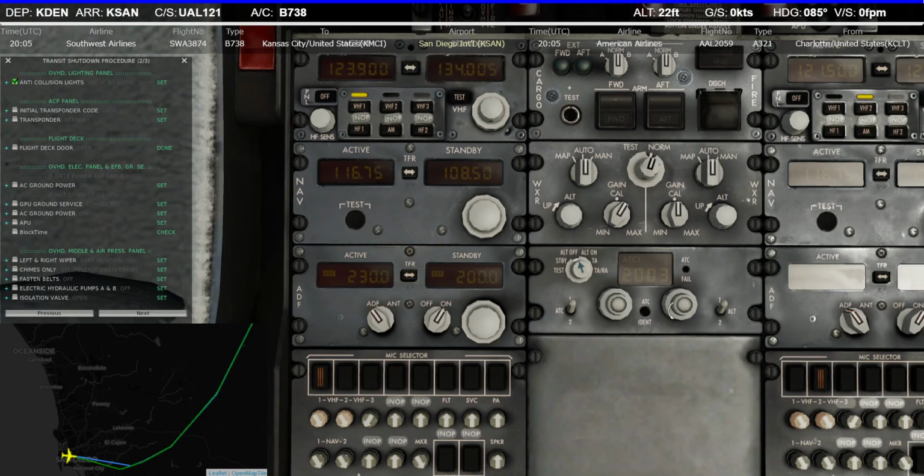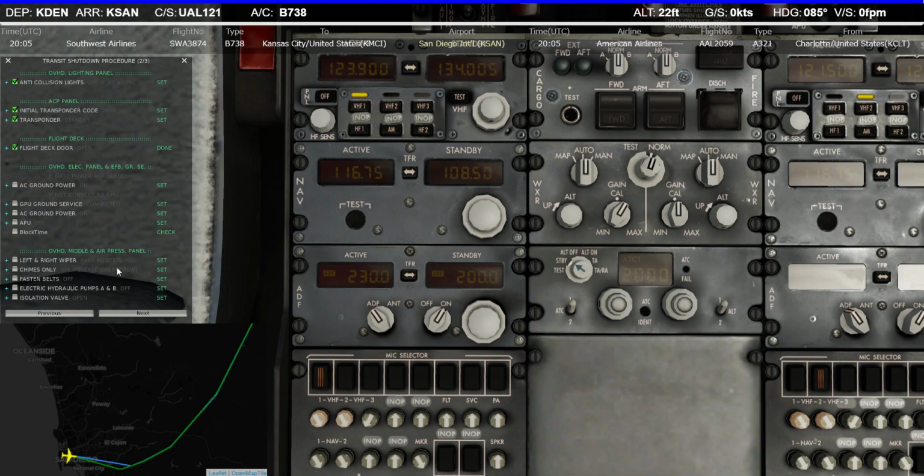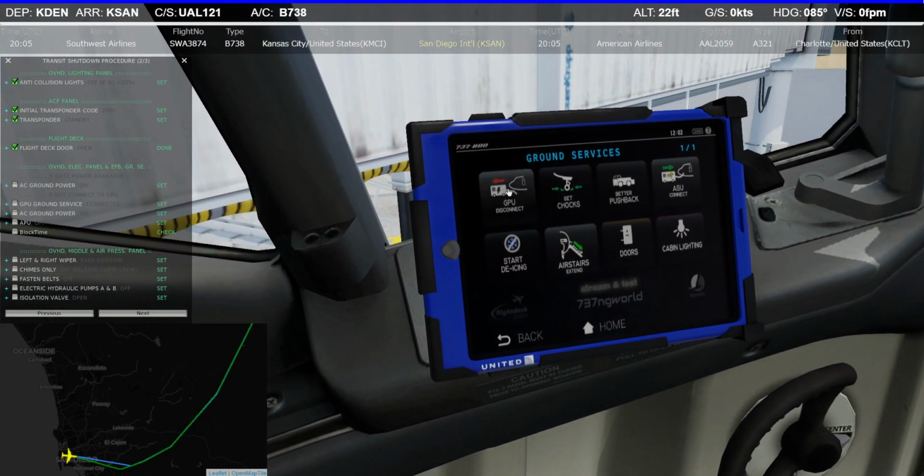Ground, American Maintenance at 32. American Maintenance? Sir, I need to reposition to the south parking. American Maintenance, roger. Your pushback is approved. Tail north on Kilo. Let me know when you're ready for the reposition. Tail north on Kilo.